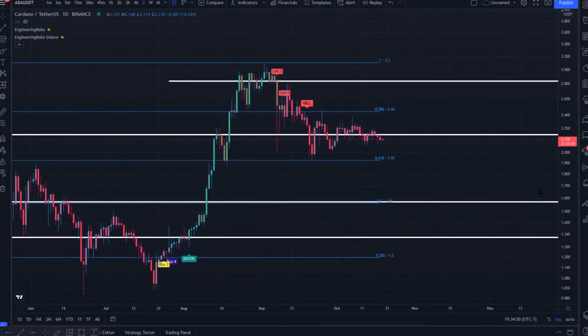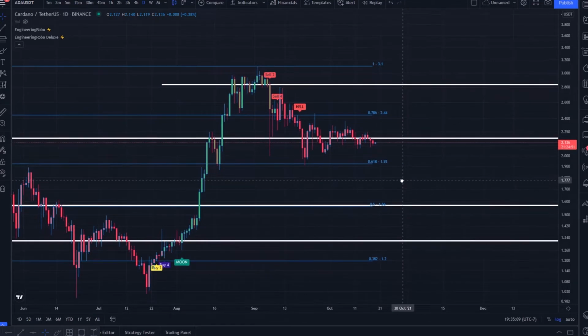However, I'm always looking for technical confirmations. I do believe if we were to confirm $2.17 as potential resistance overhead, we are very much making our way down toward that 0.618 line. And if that is confirmed as resistance also, if we fail to hold that, I'm looking for a bullish buy opportunity all the way down at $1.57 as a bullish area of support for me moving forward.